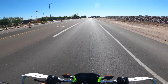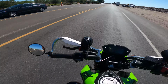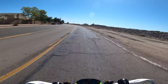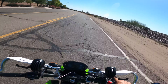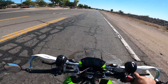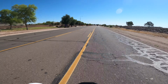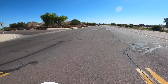Alright, right now we're going with the wind. Coming back this way, we're gonna ride against the wind, and we'll see the difference. Let me open the vents and see if it makes any difference. The top ones are open, the chin one is open already. Okay, let's go back in here. I can hear a lot of noise inside of the helmet.